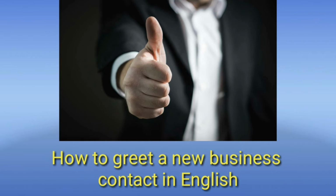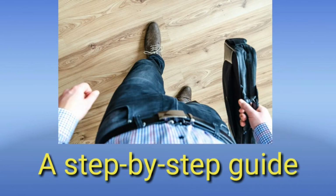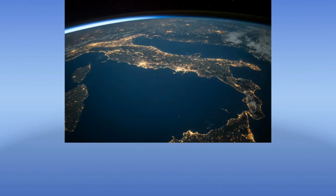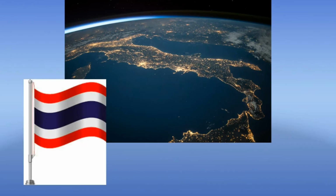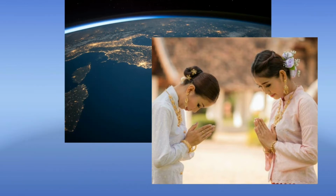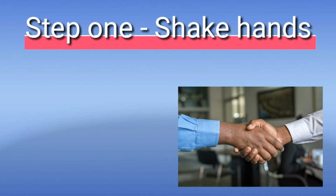Well, if you do, I'll tell you how to do it in this easy step-by-step guide. So, let's begin. Step 1. Shake hands. Around the world, people have different greetings. Here in Thailand, people normally wai each other as a formal greeting. But in English-speaking countries, more than likely, you need to shake hands.